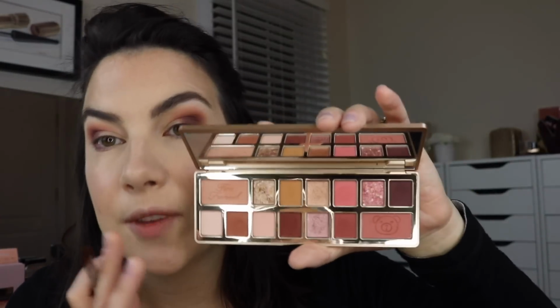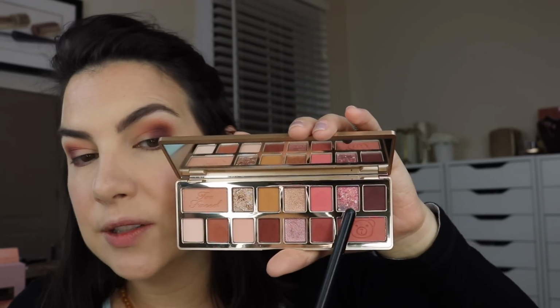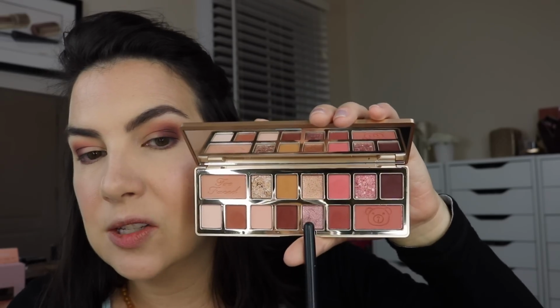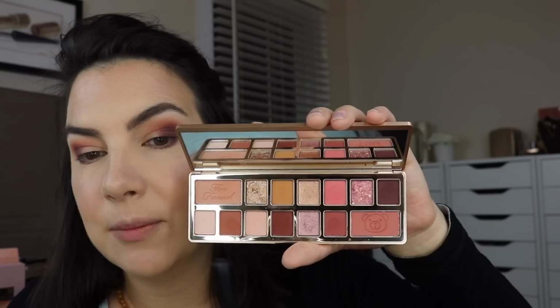The shimmers here, very enjoyable. We have four. We have two that are kind of speckled. One is rosy and a little deeper. One is golden. And then we have these two that are not speckled, but still definitely have an impact. I'm going to use a couple here.